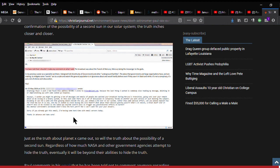going nuts over your remark about us living in a binary system. In this last week, there was a lot of discussion in conspiracy forums on whether or not you were serious or just mocking the subject. This is me talking aside, one of the guys that's really big over there who has a large telescope said that Paul Cox said that because he was making fun of people who believe in Nibiru. That was his posit. Okay, back to the email.